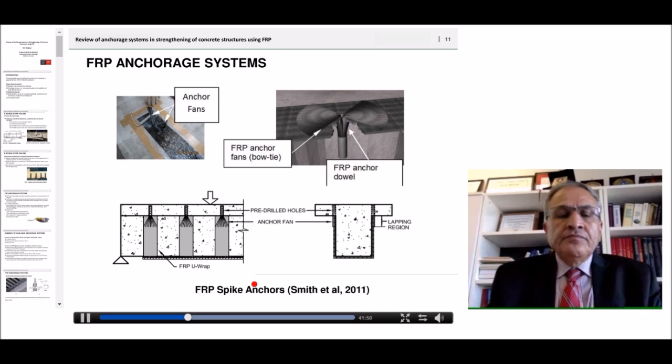The other one that was developed, and there's a list of references at the end of the presentation referring to all of these types of anchorage systems, is what is known as the spike anchors. The spike anchors here are usually used when you are trying to anchor CFRP, carbon fiber reinforced polymers, in the form of fabric, in the form of sheets. What you do here is you get a rope type of carbon fiber system, and you embed it inside, you build like a dowel inside the concrete here, and you fill it with epoxy, and the top part of it, you open it up and mesh it with the carbon fiber sheet at the top, and you glue it all together. This is known as a bow tie anchor.